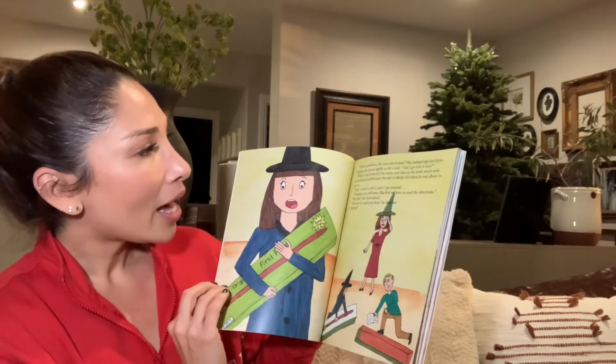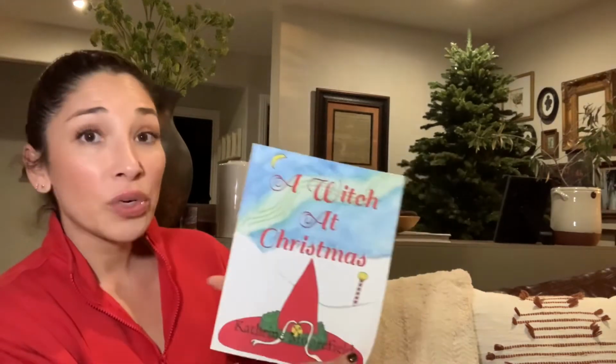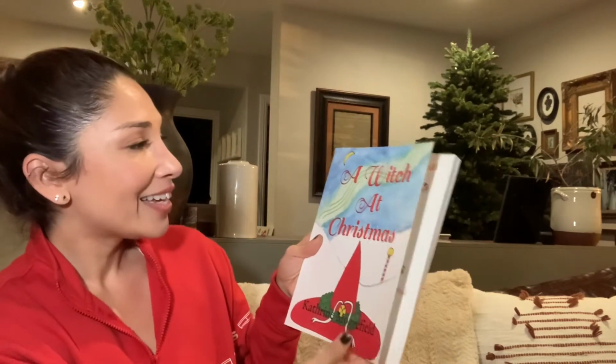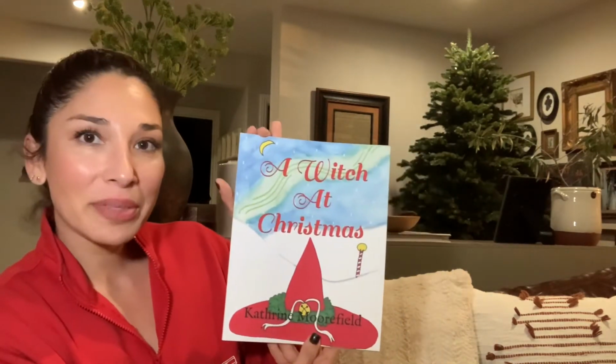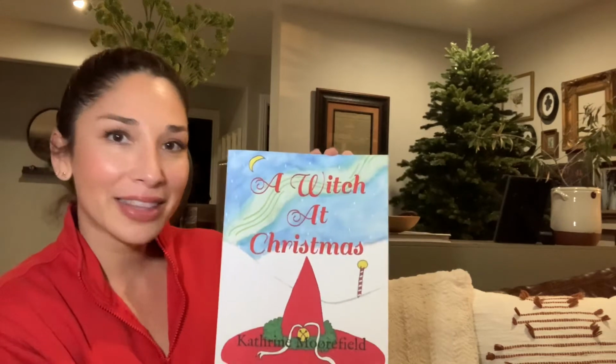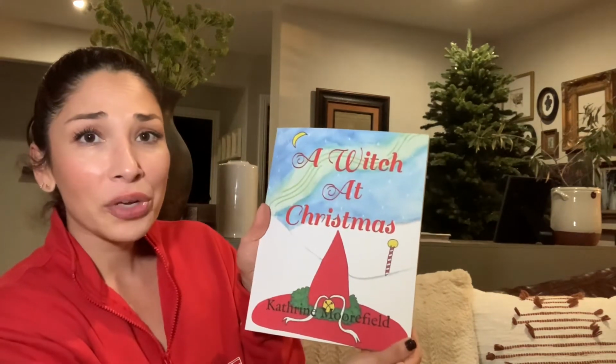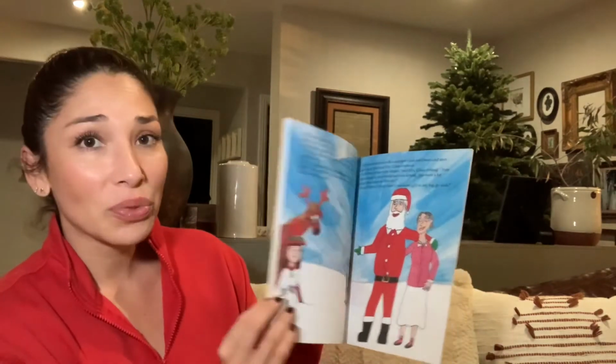But my son was engaged the entire time, so you know, that's a good thing. So again, A Witch at Christmas, didn't know what to expect, but this one actually came out to be a really, really fun read, and we very much enjoyed this one. So A Witch at Christmas.